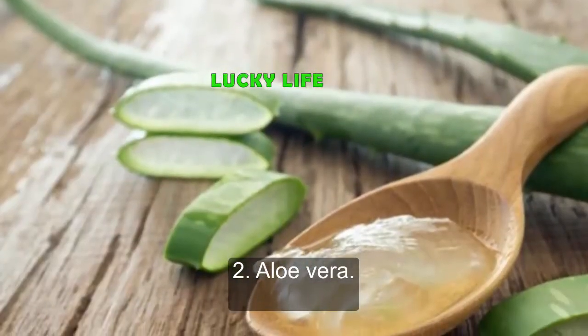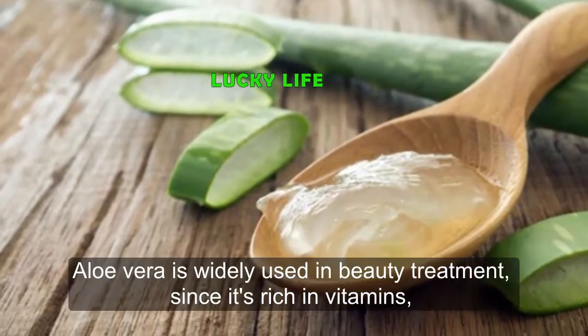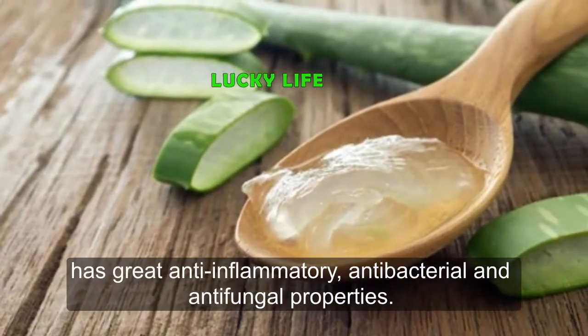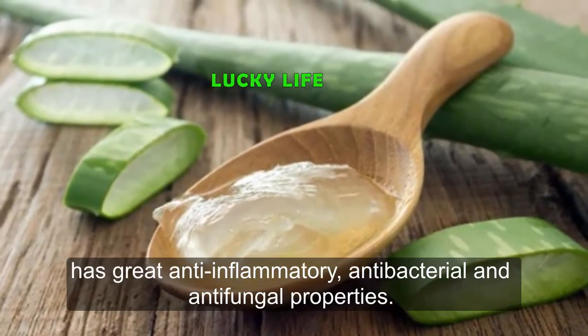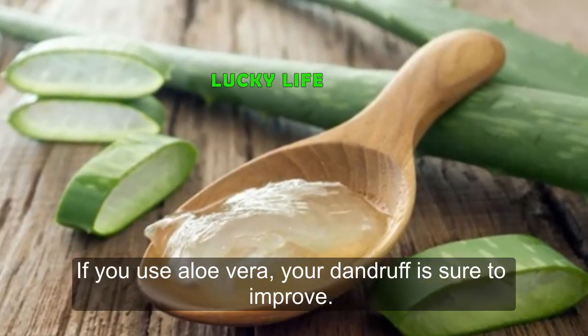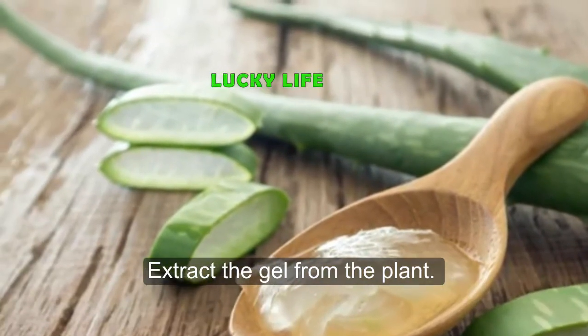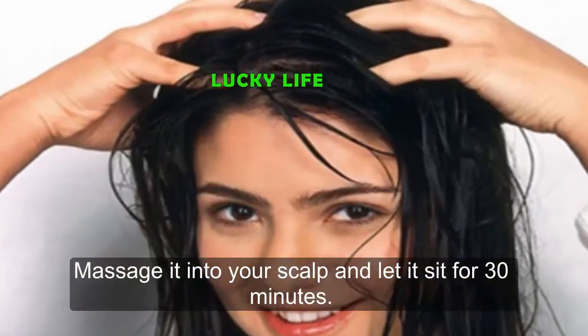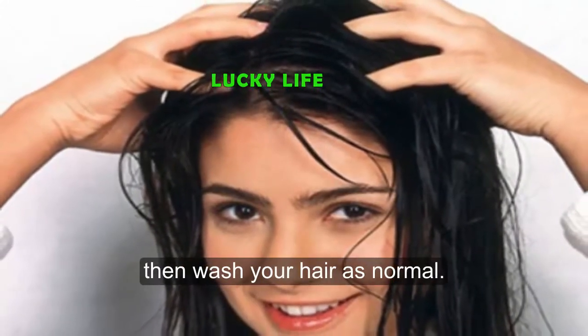2. Aloe vera. Aloe vera is widely used in beauty treatment since it's rich in vitamins, has great anti-inflammatory, antibacterial and antifungal properties. If you use aloe vera, your dandruff is sure to improve. Extract the gel from the plant. Massage it into your scalp and let it sit for 30 minutes. Then wash your hair as normal.